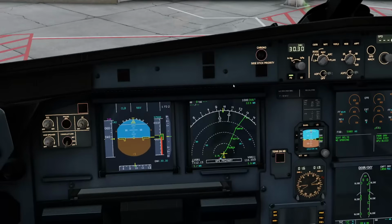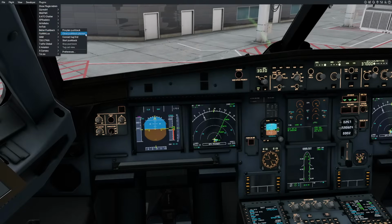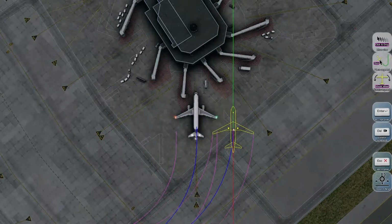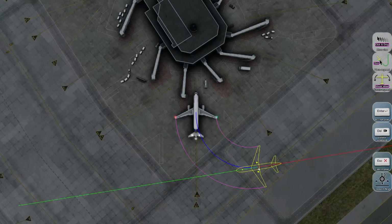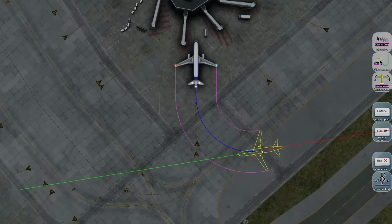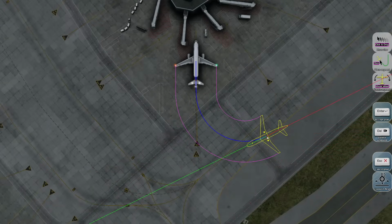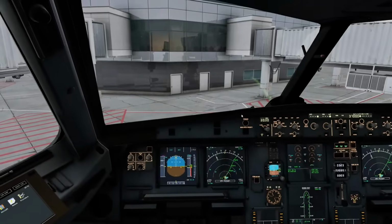All right, and we have alignment, and we can now push back to runway 15 left. So let's go ahead and go better pushback. Ground to cockpit. And please show me where you want to go. We are going to delete that one, and we want to bring the aircraft here. Let's see, that's a bit of a steep turn, but that's okay. That's what we want. Ground to cockpit. Tow is driving up.